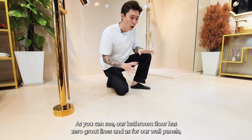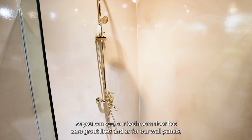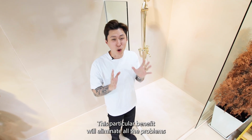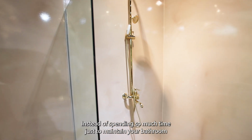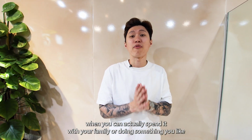As you can see, our bathroom floors have zero grout lines, and as for our wall panels, the seams are drastically minimized. This particular benefit will eliminate all the problems that most traditional bathrooms are facing. Instead of spending so much time just to maintain your bathroom floors, you can actually spend it with your family or doing something you like with Metallic Epoxy.